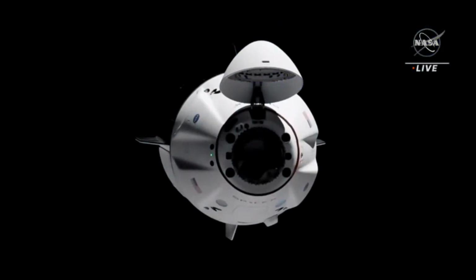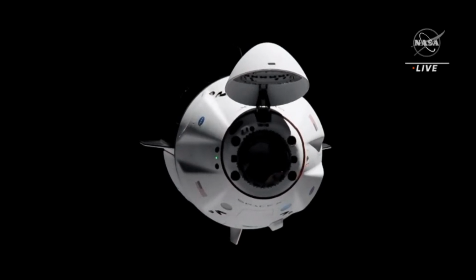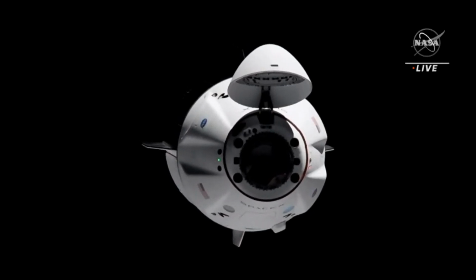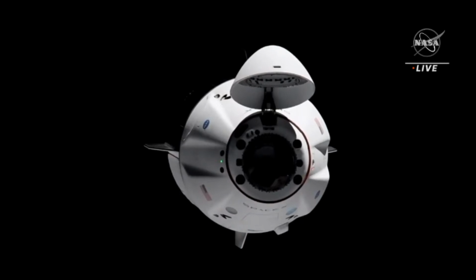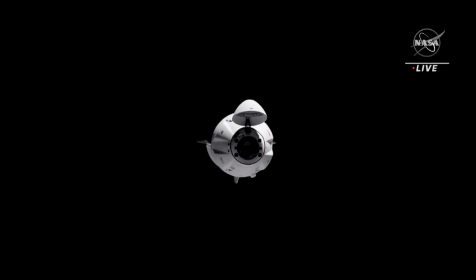There it is. Yeah, based on the trajectory here, we may even anticipate a capture a little bit earlier than anticipating. We were looking at about 210. It might be at maybe closer to 207.